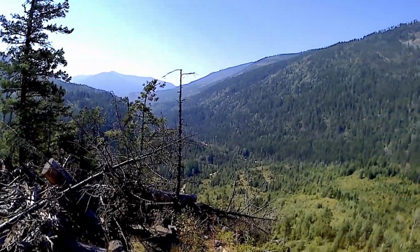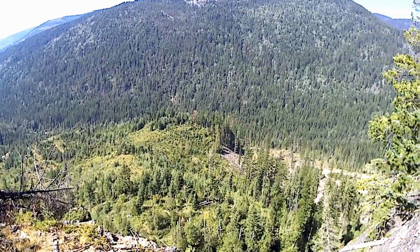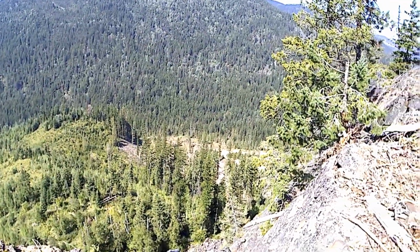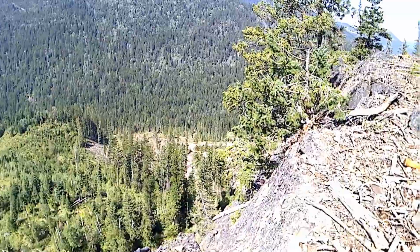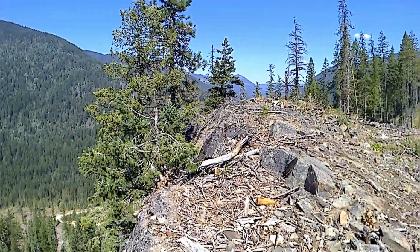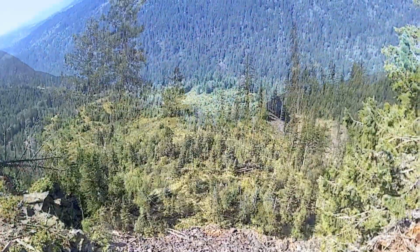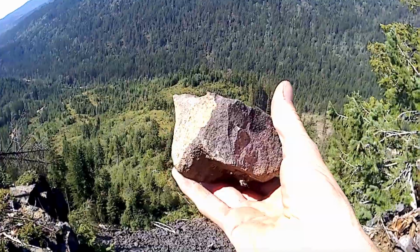A nice little view of the Goat River Valley, or at least part of it anyway. That's the road down there we came in on. This is the cliff here we're just throwing rocks off of. Good fun, good fun. Airborne.